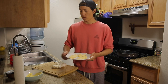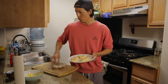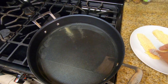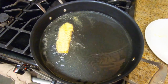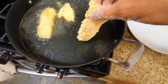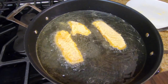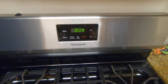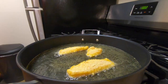Got the oil ready to go. So a little trick right here, testing the oil. Yep, that guy is ready to go. All right, I've got the catfish right here, and I'm gonna just slowly lay them in, and I always lay them in away from me. Avoid burning yourself. So I'm gonna set a little timer. I'll do 3 minutes on each side since they're fairly thin fillets.